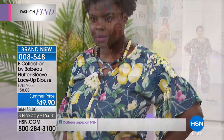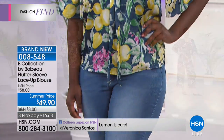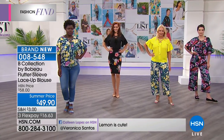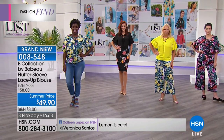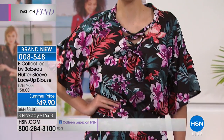And look at Hope, she has it on with jeans. It looks so great with the jeans. Adorable. You can see how all the girls wear it. I love how Mimosa has it on with a skirt. And then you can see Regina has the solid yellow with the lemon pants. How cute is that? And Mackenzie's rocking the whole head to toe. It almost looks like a jumpsuit. Right, if you get the matching pants.